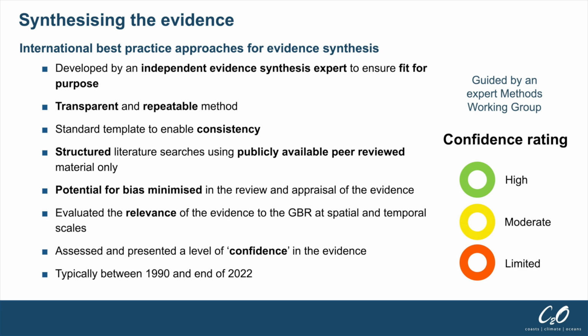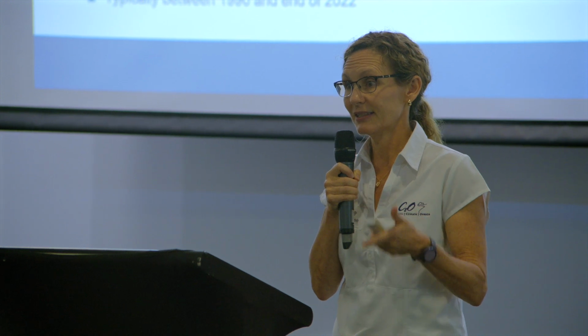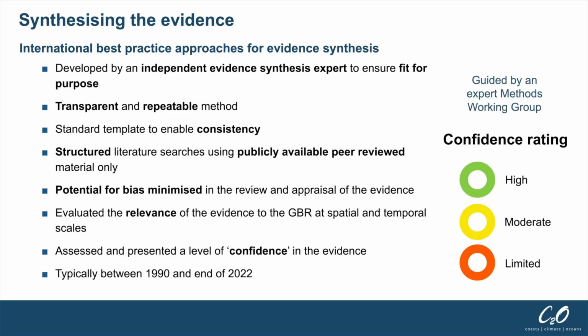The potential for bias was minimised through various steps that were undertaken, and all of the evidence was appraised for several aspects in terms of the quantity of the evidence, the consistency, how relevant it is to the Great Barrier Reef, is it a study that is relevant to other locations, or are those findings only relevant to that one spot? And that has come out in terms of how people then emphasise that in their final conclusions and key findings. So for the first time, we assessed the level of confidence, and that took into account those aspects of relevance and consistency.